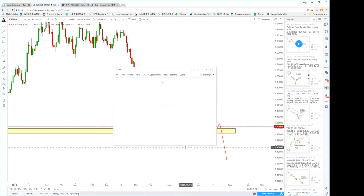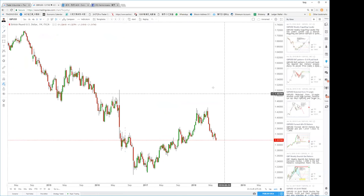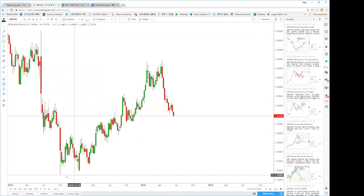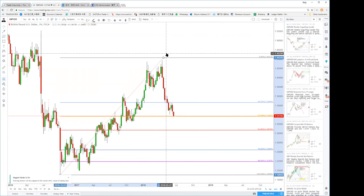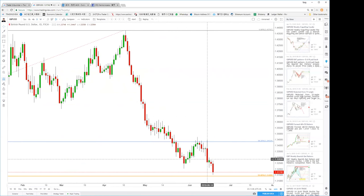All right, move to Sterling. Sterling is still very bearish. Just hold your short. Hold your short. Sterling will go all the way to 0.618, I believe. In the weekly chart, it goes to 1.2849, goes to here. And Sterling today just broke a new low.